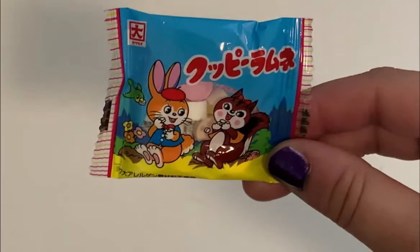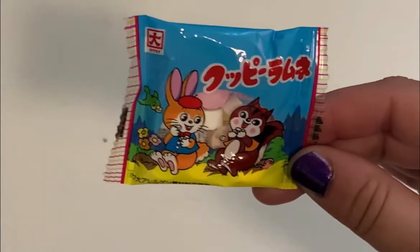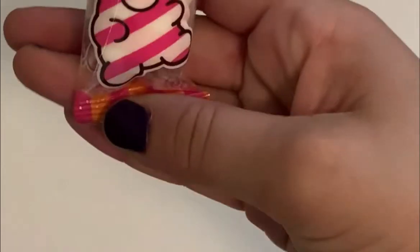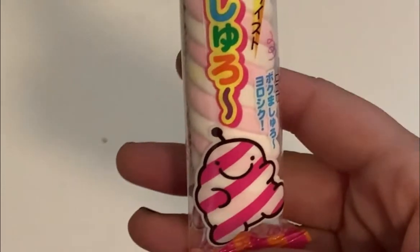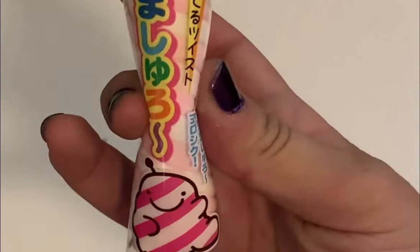Okay, this one, look at how cute it is. It looks like little powder candies, and that's really cute. This one is so adorable. Look at that. This is a marshmallow stick. It is literally just straight up marshmallow. There's no flavor to it. I've had this one before. So this little guy on the bottom, he's so adorable.